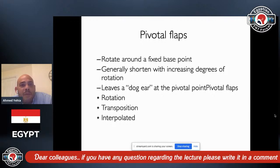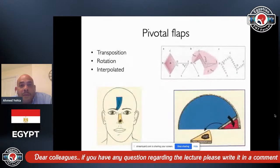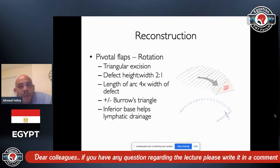Pivotal flaps rotate around a fixed point, generally shorten with increased degree of rotation. They may leave a dog ear at the pivot. So pivotal flaps are rotation, transposition, and interpolated flaps. So you can see this is an example of the three of them. So this is mainly the rotation. So we excise the lesion as a triangle. So we excise around the lesion some skin.